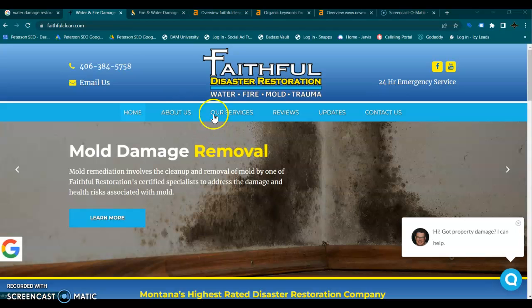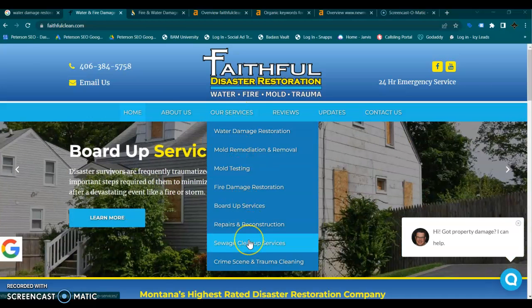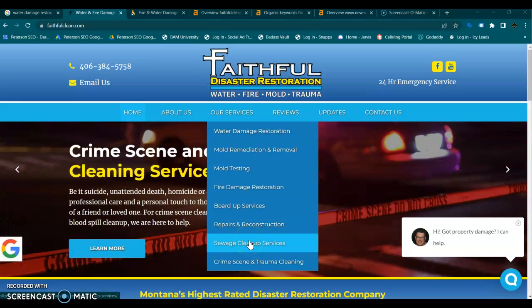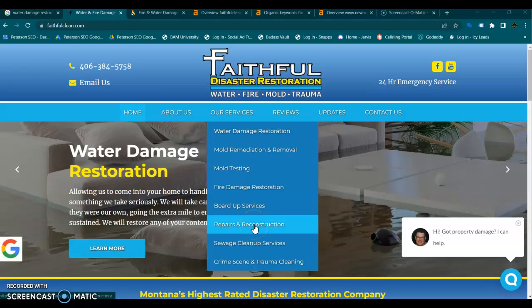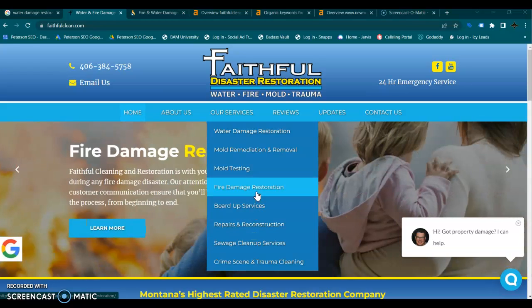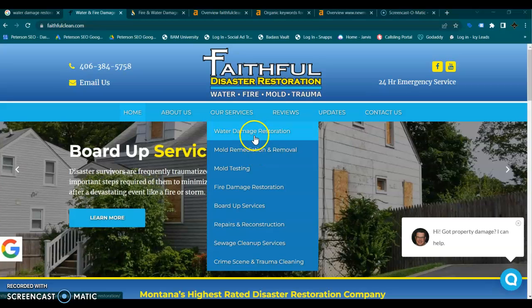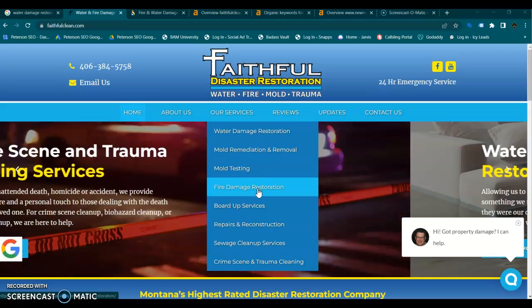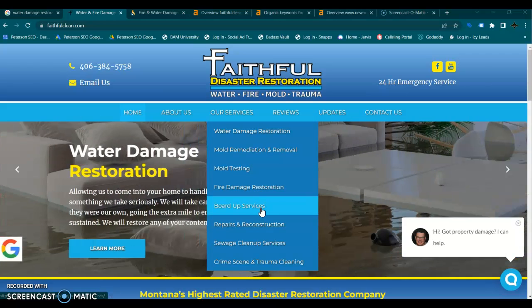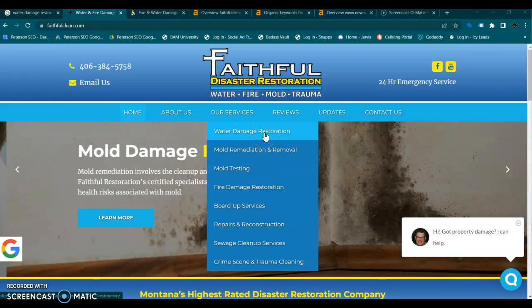So we're here on your website. You do have a separate page for every one of your services, which is awesome. That's exactly what you want. Every single one of these pages has to have its own original content and its own local keywords. One of the things I've noticed is that you have a repetition of keywords that you're trying to target on multiple pages. And you can't do that because what happens is keyword cannibalization.